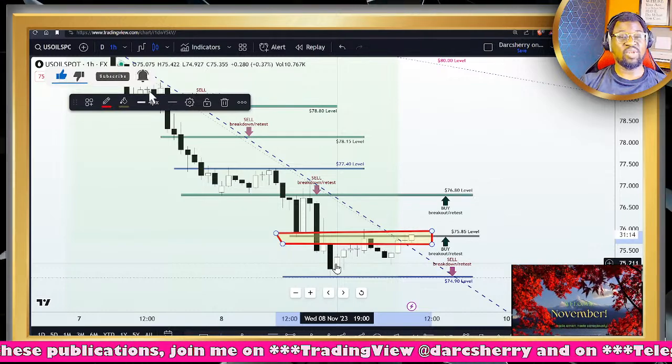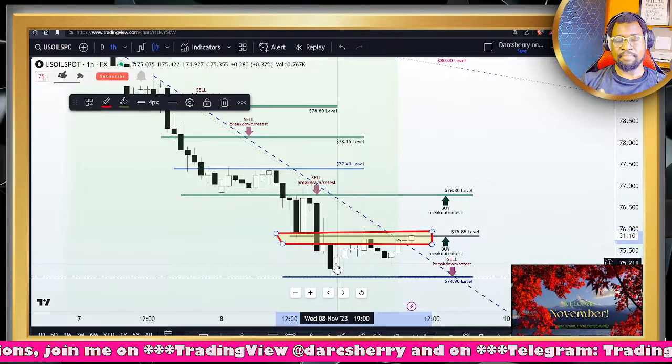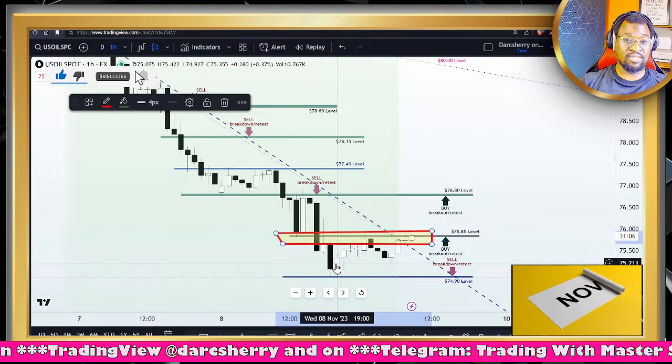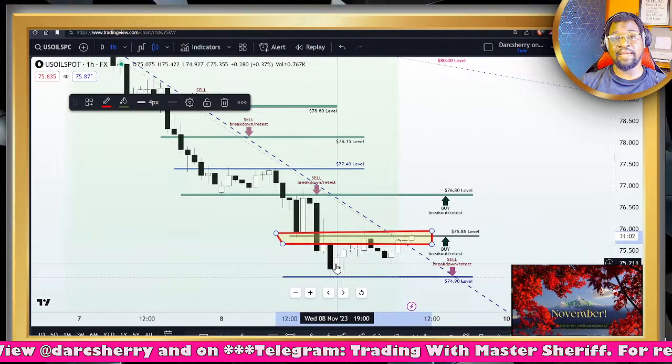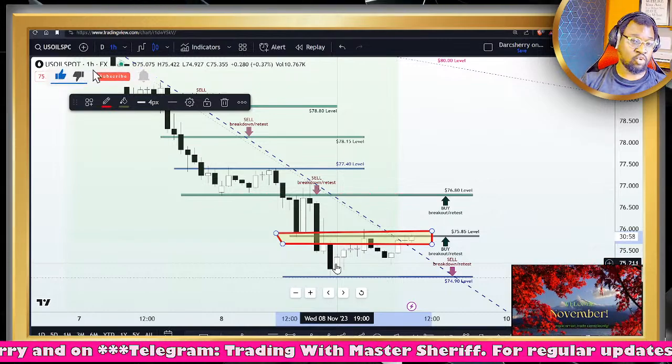Now, in as much as we're looking out for buying opportunities, you know how we do it in this community. The financial market is a very fluid environment, and for us to be consistently profitable, we have to be as dynamic as possible, hereby getting ready for any potential trading opportunities the market presents to us.